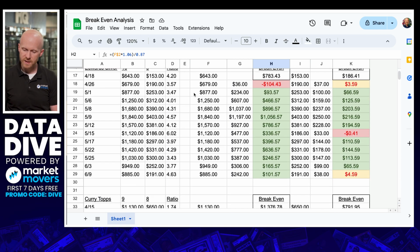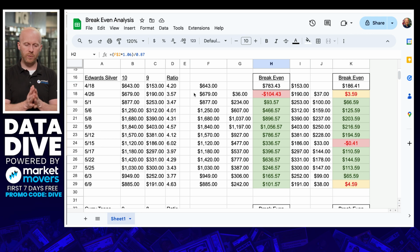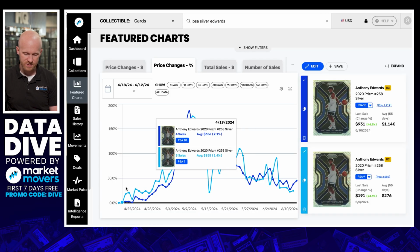Now, Anthony Edwards, a little bit different story here, but this was truly anomalous. The Edwards craze that we saw was wild. It was also an incredible roller coaster of significant ups and downs, to where if you had bought this card, his PSA 10 for $643, your break even was $783. Your break even was $186 on a $153 purchase for a PSA 9. And almost immediately, a couple weeks later, we started to hit the playoffs. You're starting to see money. So let's go back and look at his trajectory.